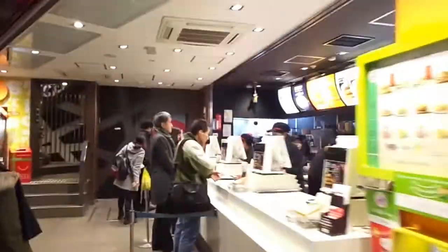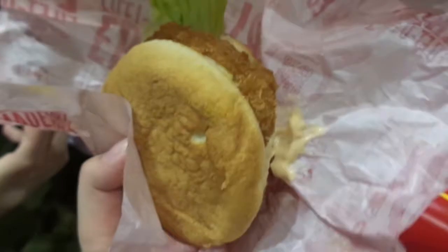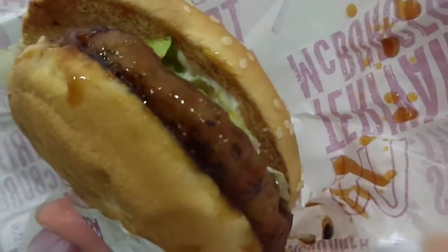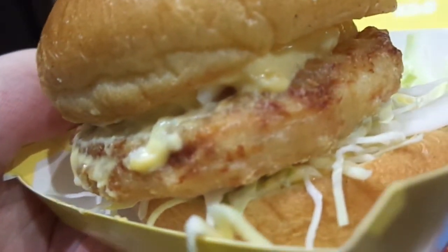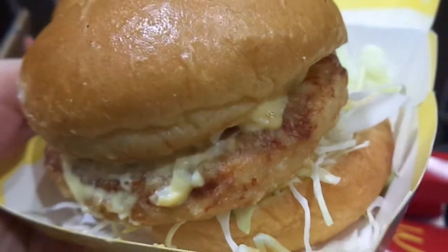We are at McDonald's for dinner. Let's see what's different. My sister took out the hairstyle, and this is what she did herself. So what I got is an Ebi burger, which is a shrimp burger. We got the teriyaki burger, which looks so juicy and so good. And this is the latest one. This is called the chicken tatsuta, which is a chicken patty and eggs, I think.